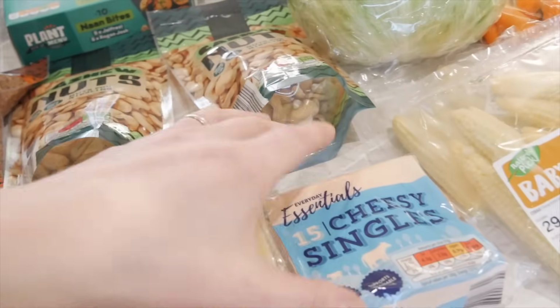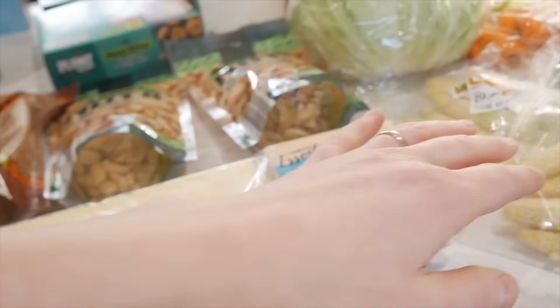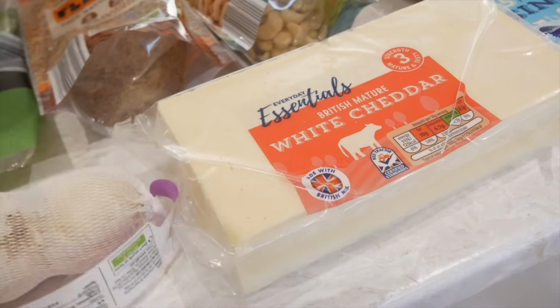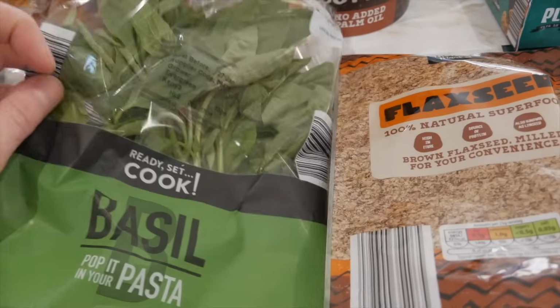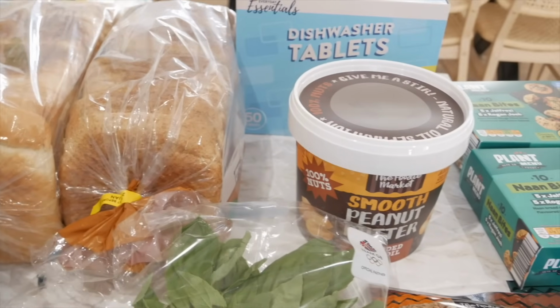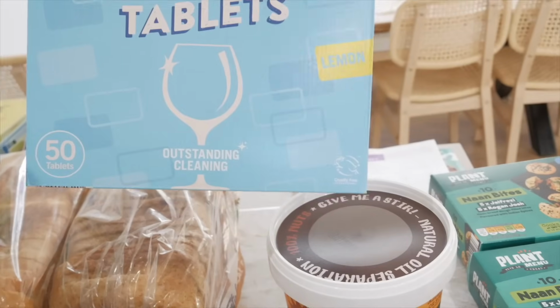2 packs of cashews, some cheese slices for the boys, burgers, they liked them, some cheese for the boys. When I say the boys, I mean my 2 children and my husband. Pizza, some garlic, some flax seeds, some basil, peanut butter. We have been out of peanut butter for a couple of days and it has not been a nice experience. Some dishwasher tablets.